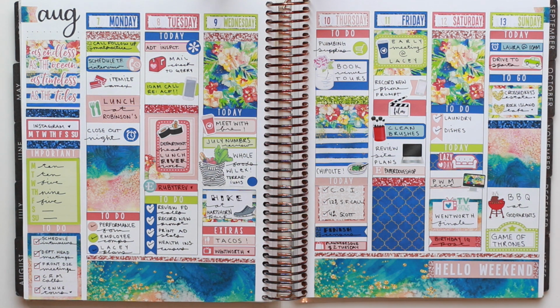But anyway, this is my completed spread. I really love how bold and bright this kit is. I love the florals. I love the kind of like ocean scene. I think it's really beautiful.